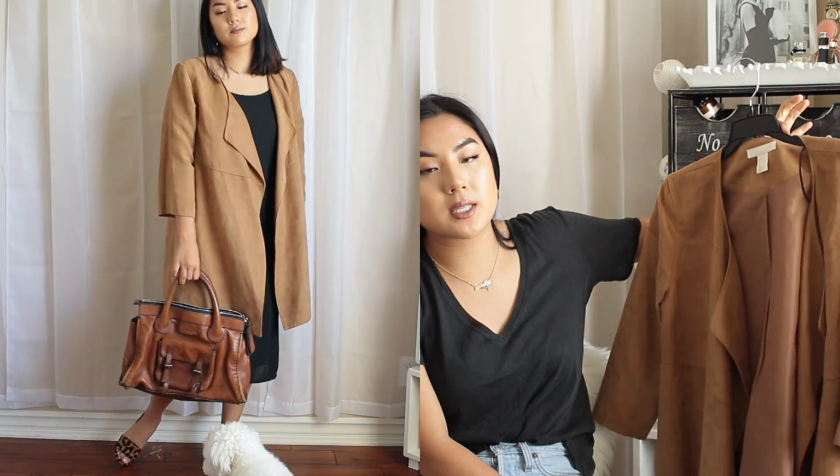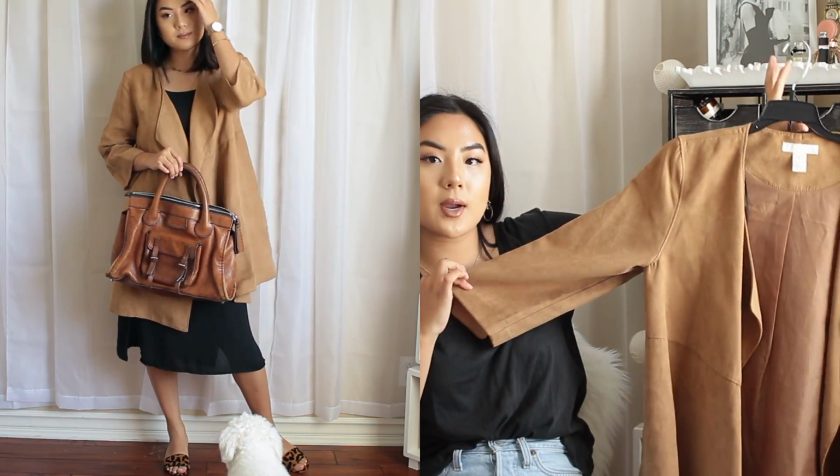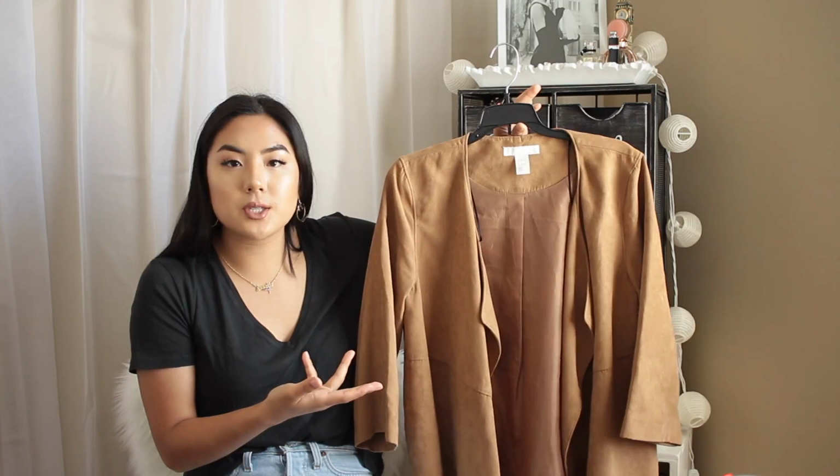I think you can easily dress this piece up and down. Again, one of my staples for fall. Yeah, I would definitely recommend one of these jackets for your fall wardrobe. I did get this a couple of years ago too.